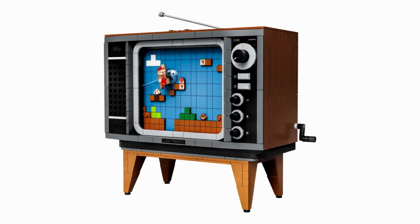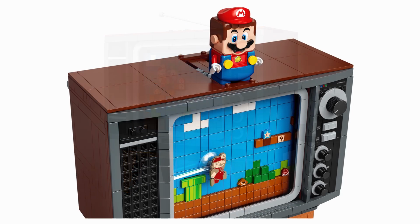Then we get a side view of it as well, where you can see the crank, where you'll be able to basically crank that around and play through the level, which is just such a cool idea. I absolutely love that. And then on the top of the TV, you can see that you'll be able to have LEGO Super Mario there from the starter set, and he'll be able to interact with this one as well. That will give you the ability to unlock basically the music and sounds for the game, and you'll be able to have his reactions for the game also.